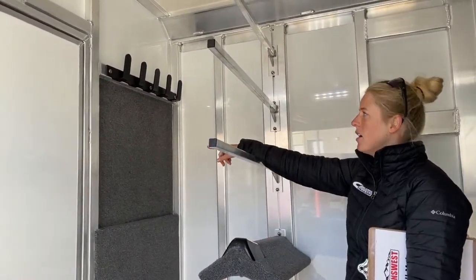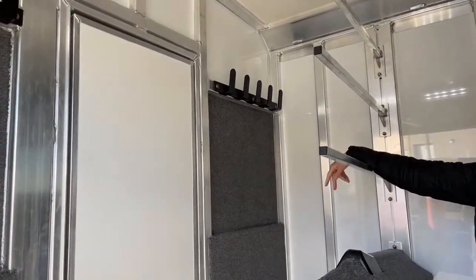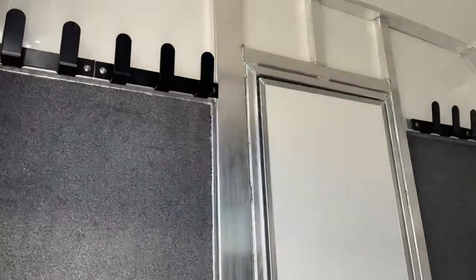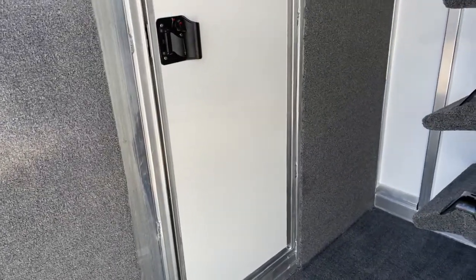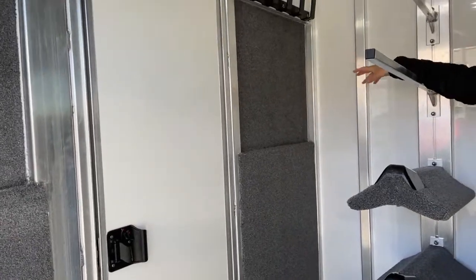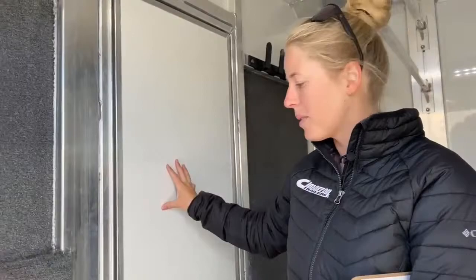On this wall here, we've got bridle hooks on each side. Anywhere we do bridle hooks, you're going to get standard carpeting behind. We had them run the carpet all the way down. I think it just looks a little bit cleaner. Your horses are right on the other side of this wall, so carpeting keeps it a lot quieter and keeps it looking a lot nicer for a long time to come, because as you know, bits swinging back and forth will mark up the aluminum.